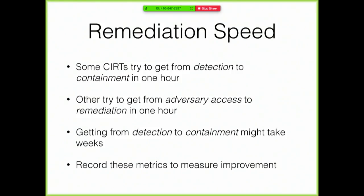So this is your speed. Some people like to get from detection to containment in 1 hour. Other people like to get from adversary access to remediation in 1 hour. But realistically, getting from detection to containment might well take weeks. It takes Mandiant weeks, typically. You bring in this team of people, you pay them a pile of money, they put network detectors all over your system and something like Security Onion up, monitor everything, and it takes them a week or two to figure out what happened and figure out how to kick them out.